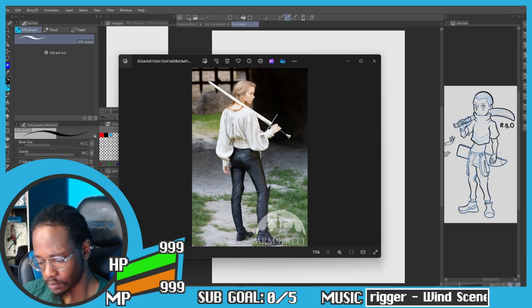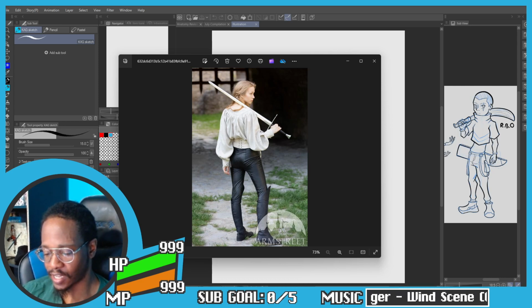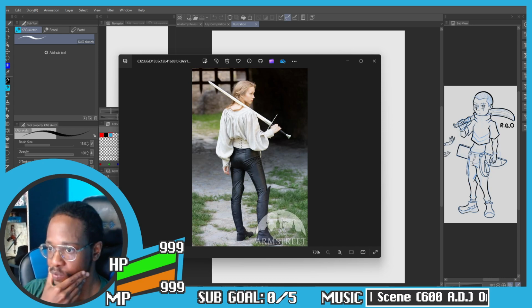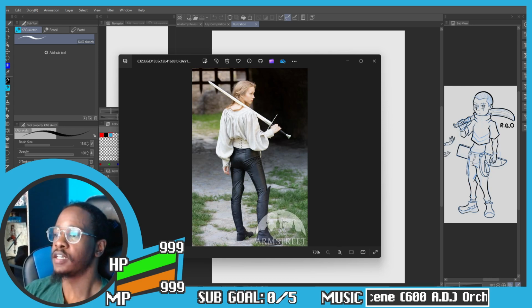Well, not that much different, because I can see a shape language here, or maybe I'm just imagining the shape in my head right now. But at this point, I don't really need to take specifically a female character as a reference to draw a female character.